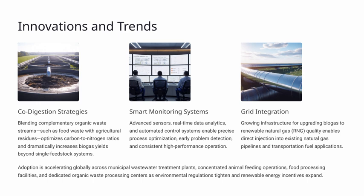Then, there's the trend of grid integration. As infrastructure for upgrading biogas to renewable natural gas, or RNG, continues to expand, it opens up new opportunities. Upgraded biogas can be injected directly into existing natural gas pipelines or used as transportation fuel. This integration makes biogas a more versatile and valuable renewable energy source.